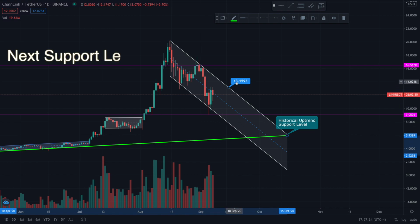But if we were to go lower, I want to draw your attention to this purple line here, which is at $9.09 really. This was a level that was tested here on September 4th and could come back into play as the bottom of this parallel channel around September 10th, right? Or any time around there. This level was also tested over here on August 7th.